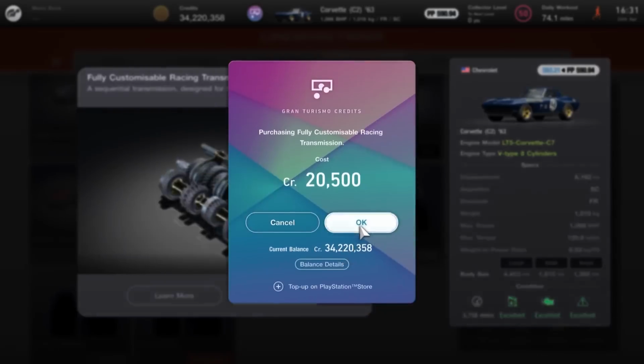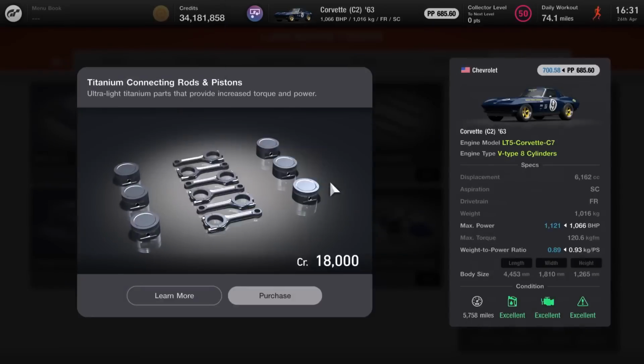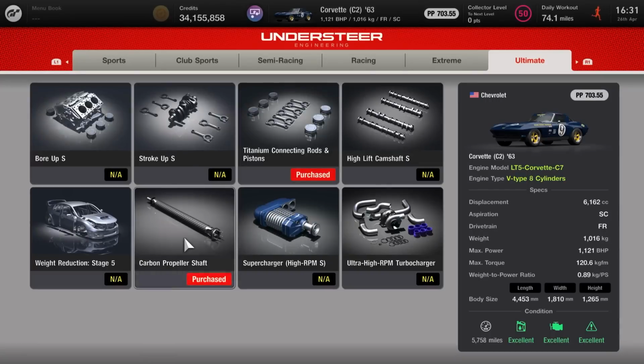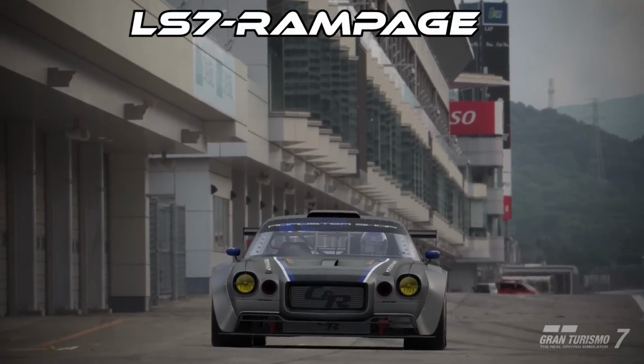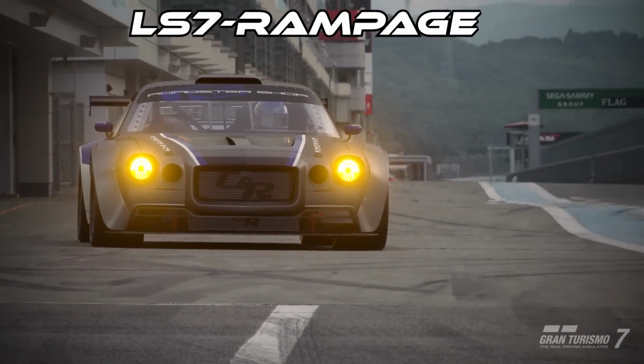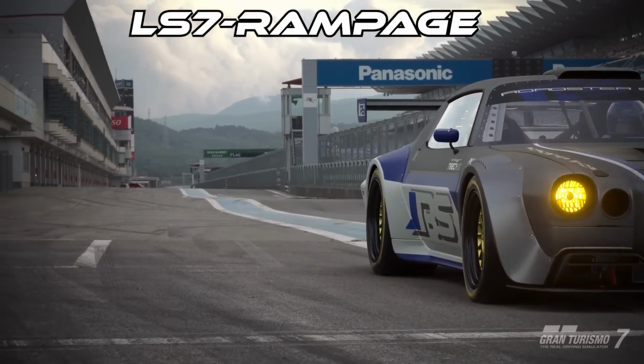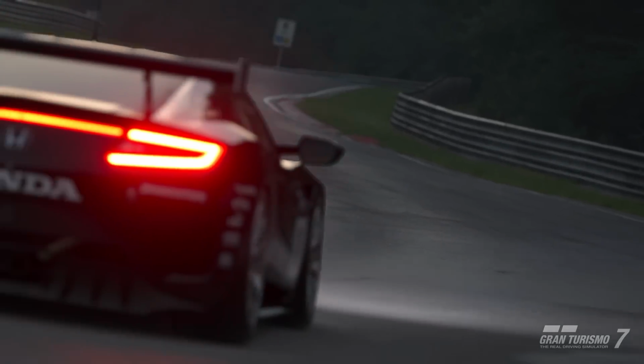So let's move on to the next engine swap of the bunch, and perhaps my favourite of them all. This is going to be the LS7 Rampage engine. Again, a very prominent engine swap ever since this car came into the game. I feel like this one really kind of started off being very good overall once it got swapped into the DeLorean.